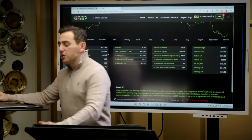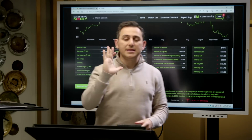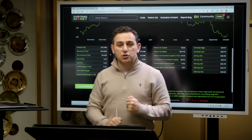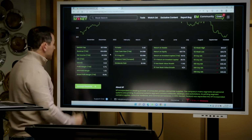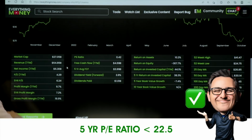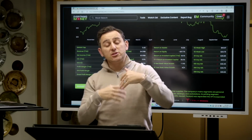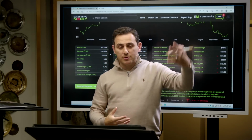So pillar number 1, we want the 5-year PE ratio to be under 22.5. So we go right here on the main page. Guys, look at this. 6.24. That's a pretty low PE. So the question becomes, is it justifiably low or not? And that's what we're going to get through as we go along.